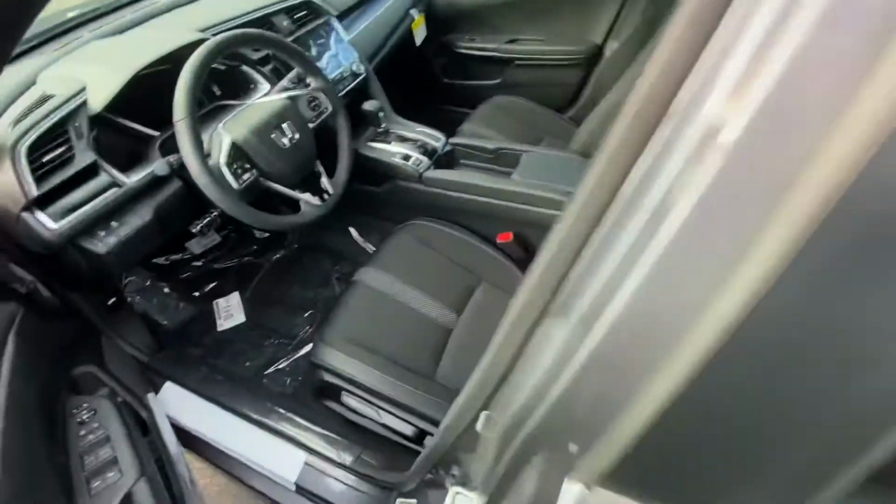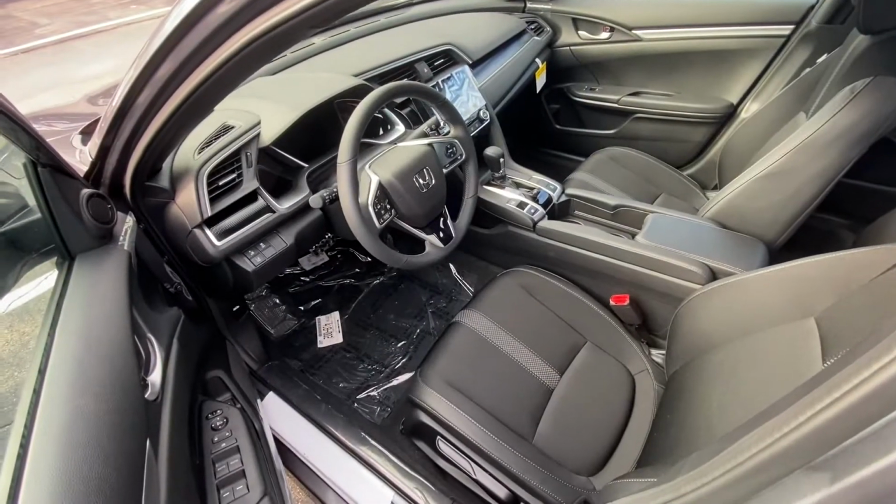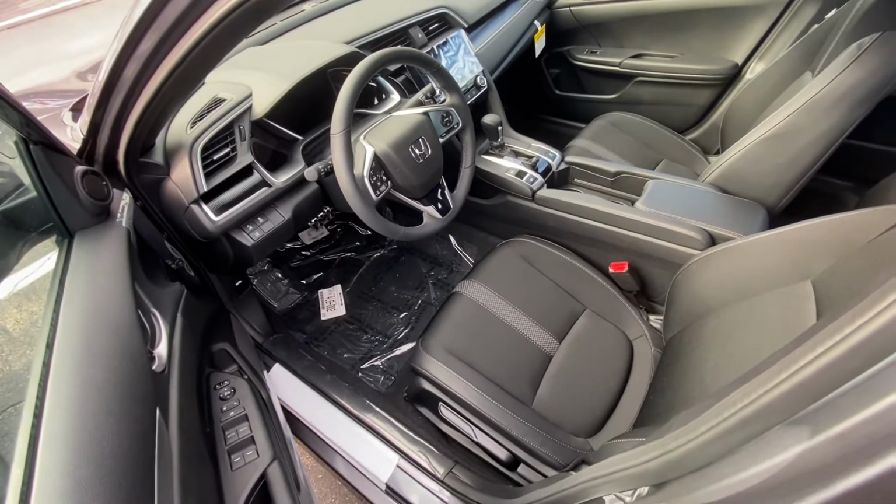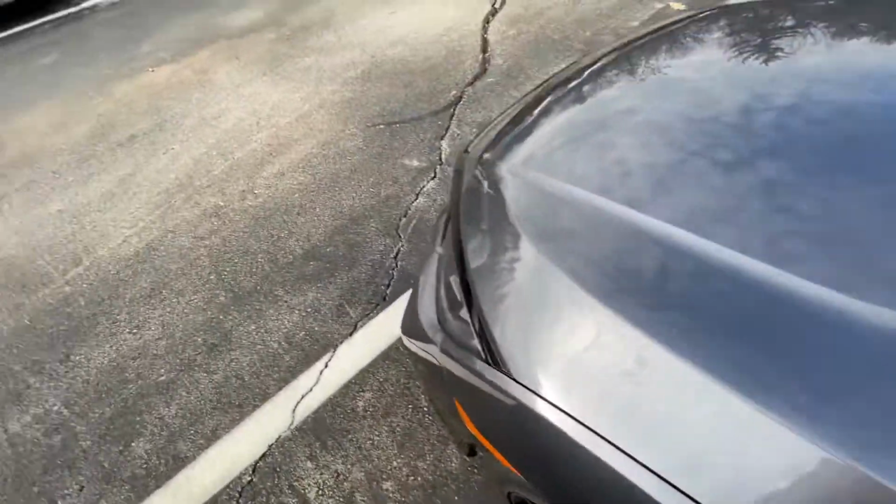Bring you around to the front here. You can make, take, or receive phone calls right here from your steering wheel. You also have Apple CarPlay, Android Auto, all the Honda Sensing features. This is just a fantastic vehicle. Really does have a lot of kick to it too.